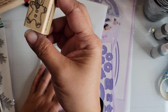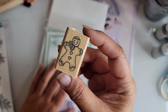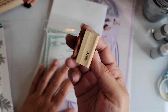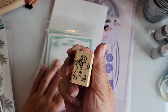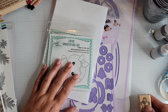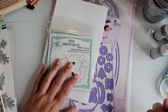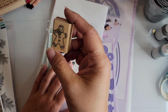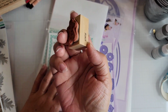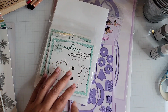First, let me show you the little tiny gingerbread stamp that I got. I don't think I have this size one. I know I have the larger one. This is from Annette Allen Watkins, 1993. This is probably about an inch tall. The stamp block is taller. Oh, he's a little bit taller than an inch, maybe an inch and a quarter. I just thought he'd be cute for the back of a card maybe, or something else. Maybe a tag. Got that off eBay.